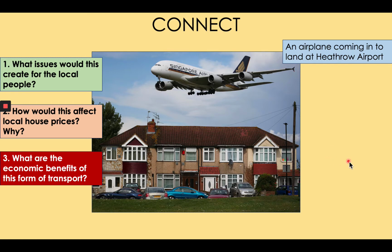3. What are the economic benefits of this form of transport? Air travel is an extraordinary success in technological innovation. It has led to faster transport of goods, therefore international trade, but also of people, therefore migration and tourism. This has significant economic benefits.